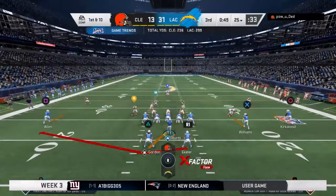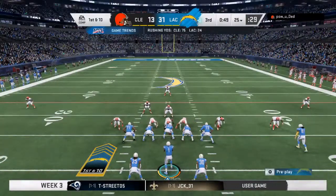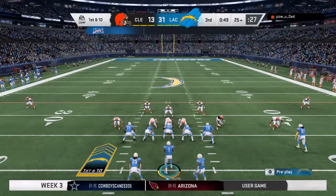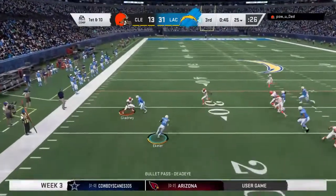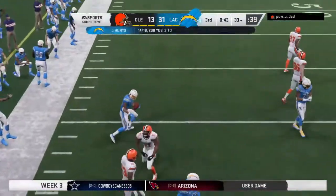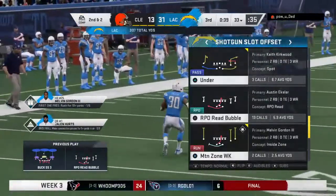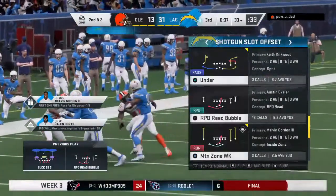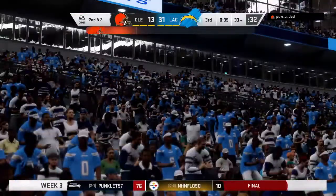The Charger drive about to get going. And they've got the lead here getting late into the 3rd quarter. And the passing game for them, it's been terrific. We've seen that, but the rushing game almost non-existent. And with the lead and trying to finish this game off, they need the running game to come back to life. They need to get sparked that way, take some time off the clock, and keep the ball away from their opponents. Brings up 2nd and 2 at the 30.